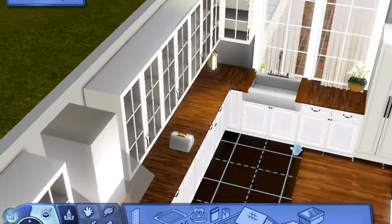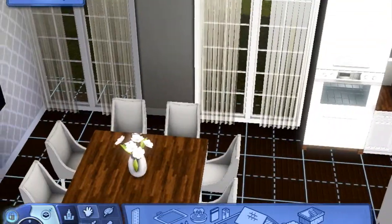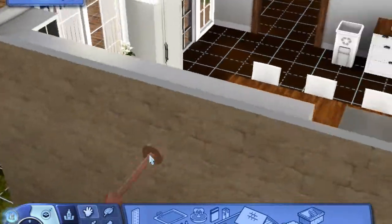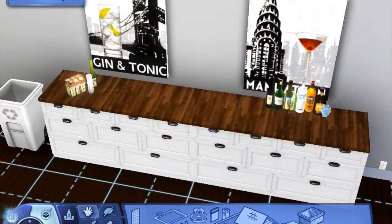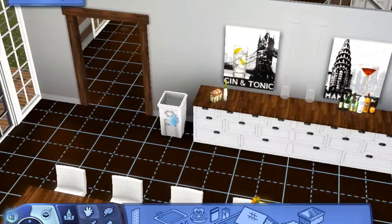Yeah, so I just made the kitchen a lot more modern. The appliances actually match. And then if you go to the back of the kitchen here, I added this cool little bar area and I stocked it with a couple different bottles of liquor. You know, for when the parents go to bed. So I liked that. It adds something different for the room.